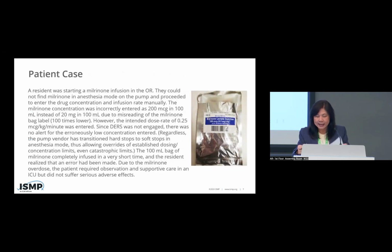Okay. And to introduce the next recommendation, I just wanted to present you with yet another case. This is a resident who was starting a Mironone infusion in the OR, could not find the Mironone in the anesthesia mode on the pump, and proceeded to enter a drug concentration and infusion rate manually. The Mironone concentration was incorrectly entered as 200 micrograms in 100 ml instead of 20 in 100 because of misreading of the Mironone bag. You can take a look at the bag on the right-hand side and see how it's easily misread.